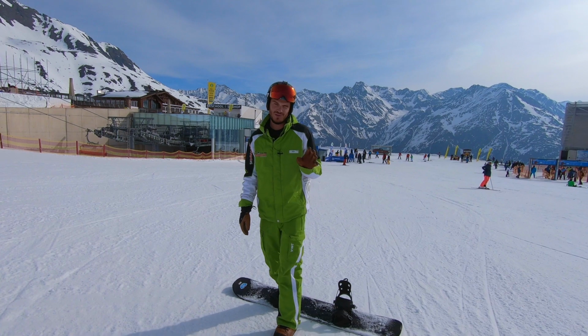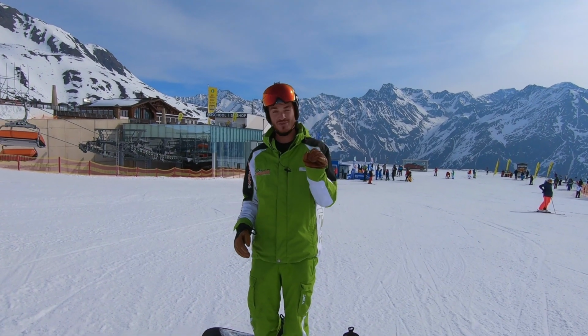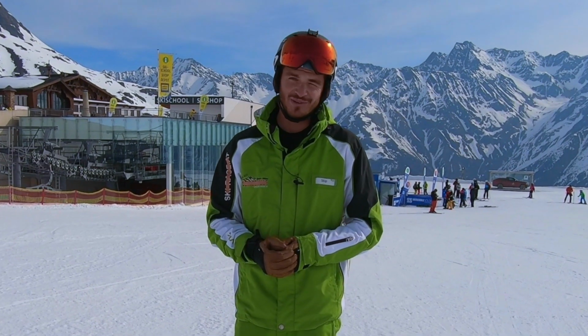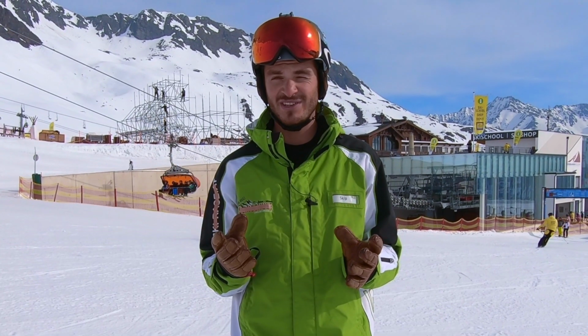This exercise is one of the best, because this way you're gonna be safe when you get out of the chairlift and you won't bump into other people. So those are the first skills which are gonna help you to learn how to snowboard.